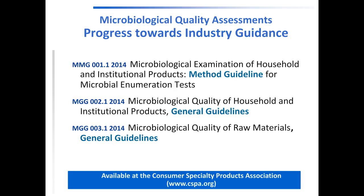So with that, the committee has progressed towards industry guidance. We've progressed initially with these 3 standards that were issued in 2014. And I apologize, I did misspeak. These are guidelines, so they aren't standards. They're really driven towards trying to provide guidance to the industry.